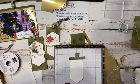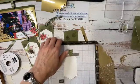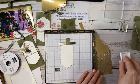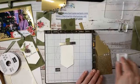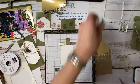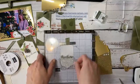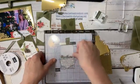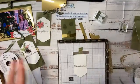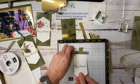And I'm going to use my little ink spot. Can you see what I'm doing here? And this is my photopolymer stamp. We'll just give it some ink. Look how juicy this is. I can't tell you how excited I am about that. You have no idea. Okay, there we go. Merry Christmas. So you can see how you can do 20 tags really, really quickly.